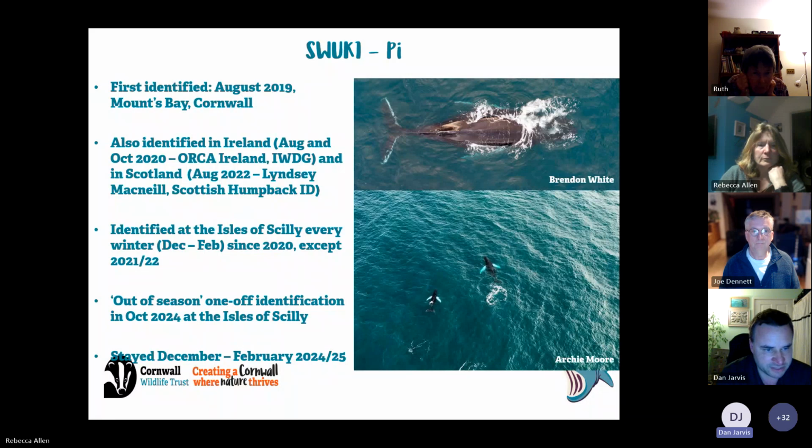So this animal does seem to be around the UK at different points in the year, because pretty much since 2020, it's been present in the Isles of Scilly between December and February, except in the winter of 2021 and 22. For some reason, it didn't show up. But every other winter, this animal has been here, and that's no exception for our most recent one. So pi this season spent winter in the Isles of Scilly once again, has never returned to Cornwall that we know of. Of course, it might very well have, but has never been photographed and proven. But this animal really does seem to like the Isles of Scilly during the winter months.